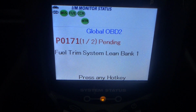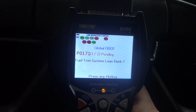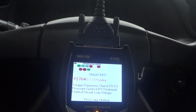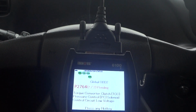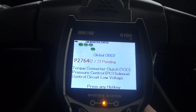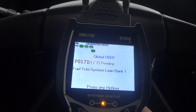All right, so I pulled over here. I'm gonna see what kind of codes we have, and we just have one or two, P0171, fuel trim too lean, probably got an air intake leak. And it still says I have a torque converter clutch pressure control solenoid control circuit low voltage, which means probably either got a blown fuse or probably one of those sensors out there is also bad, just like the other two I replaced. And that's the only codes we got.